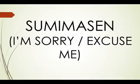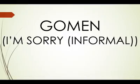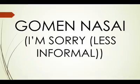Sumimasen. Sumimasen means "I'm sorry" or "excuse me." Su mi ma se n. Sumimasen. Gomen. Gomen is the informal version of "I'm sorry." Gomennasai. Gomennasai is less formal than saying sumimasen, but more formal than just saying gomen by itself. It also means "I'm sorry."